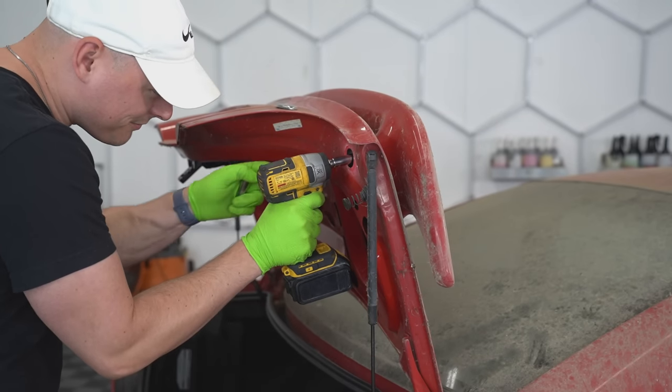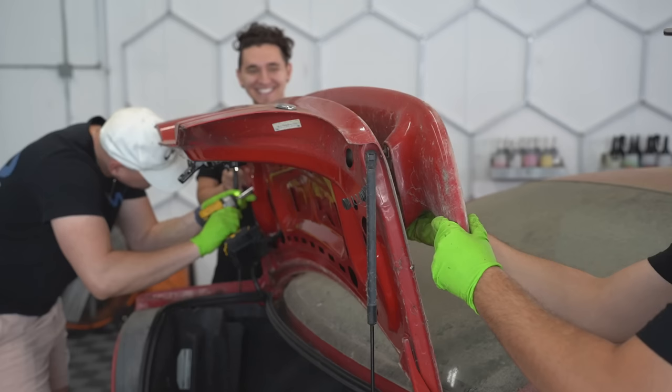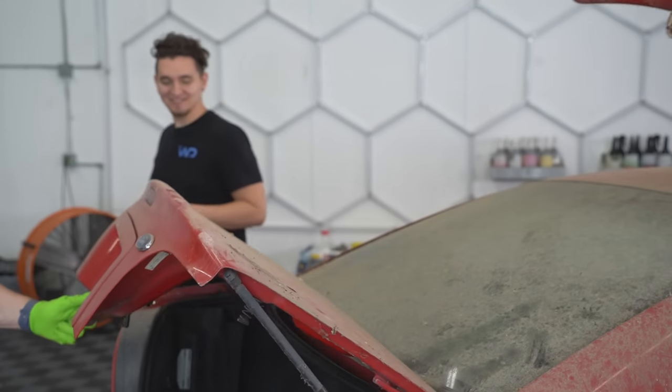Last thing before we start washing the car is taking off the spoiler, that way we can get all the dirt underneath it, and we can also coat it when the time comes.